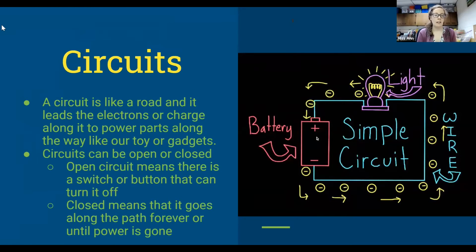So what are circuits? A circuit is like a road. Just like to get to the Warminster Library, you would take a bunch of roads to get here. You would drive in your car. So a circuit is like a road. Think of it like a map. It's taking you from one place to the other. And this map or this road is leading electrons, those tiny, tiny little particles of charge, along that road to power parts along the way. As those tiny particles are moving along that road, it might hit the light and then turn the light on.